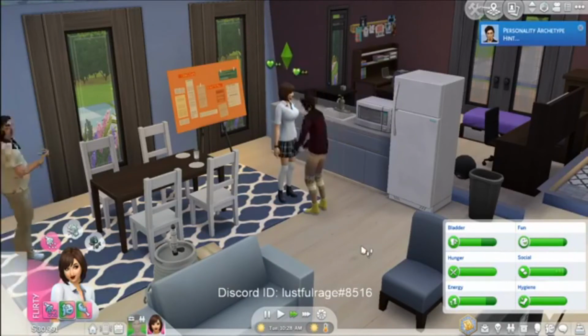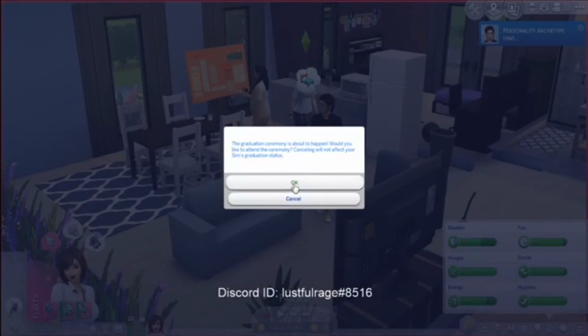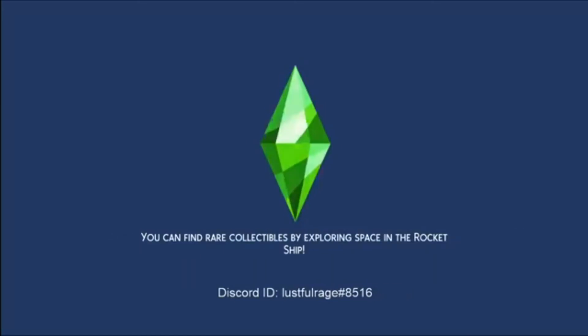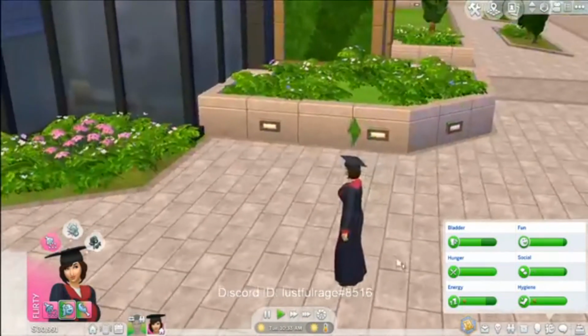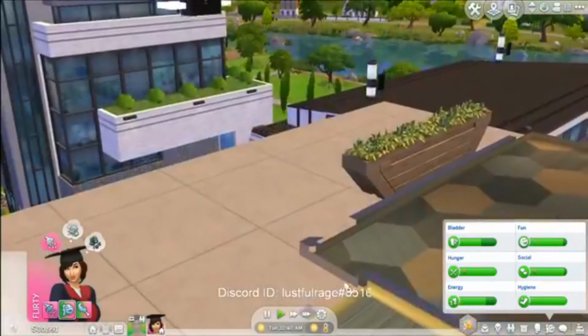Carissa. Graduation ceremony. Okay, so it's really important for your Sims to go to their graduation ceremony so that they will be able to get their graduation picture. And here we are, graduation day. Ugh, really hate it.